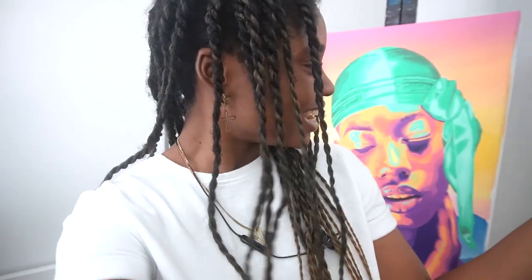Hey guys, so it's been a few days. As you can see, I've got majority of the painting done. I've got all the base colors down and I love her. So now I'm gonna paint all the finishing touches and the extra details.